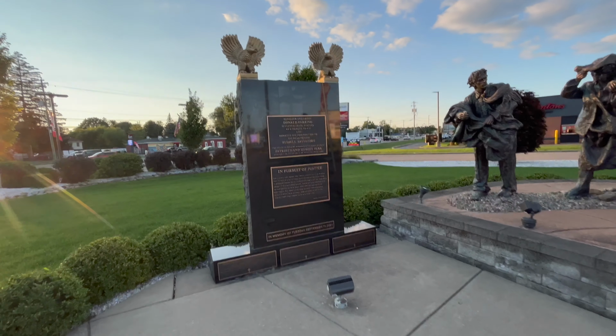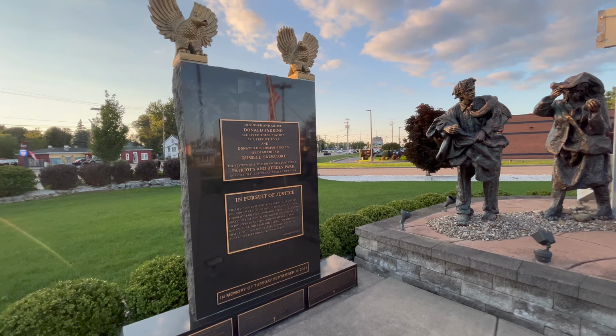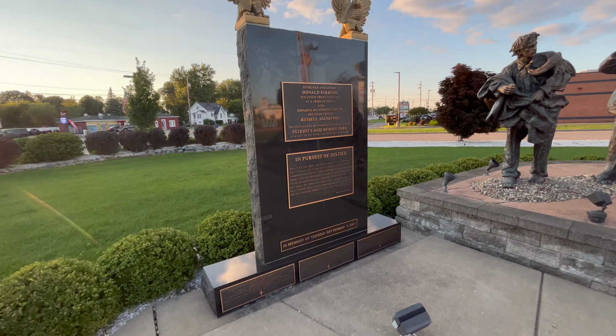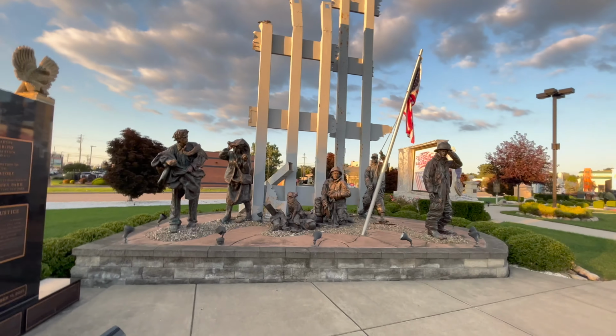Like I said, this park is more of a memorial. So it says in memory of Tuesday, September 11th. So basically, this is the bombing on September 11th that happened, and it's a replica of that scene.